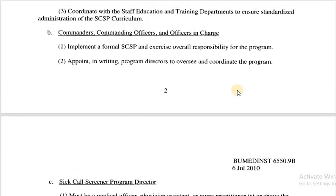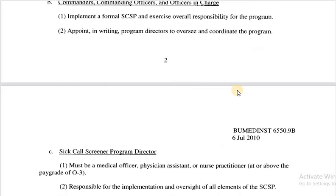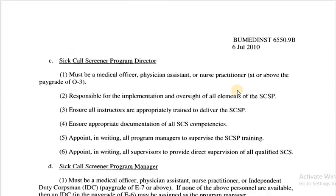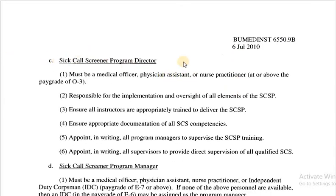What do the COs do? They implement a formal sick call screener program and exercise overall responsibility for the program. And they also need to appoint in writing program directors who oversee and coordinate the program. So, the sick call screener program director needs to be a licensed provider. According to this instruction, a sick call screener program director needs to be an MO, a PA, or a nurse practitioner at or above the pay grade of O-3. So very specific. Needs to be either a medical corps officer, a PA, or a nurse practitioner.